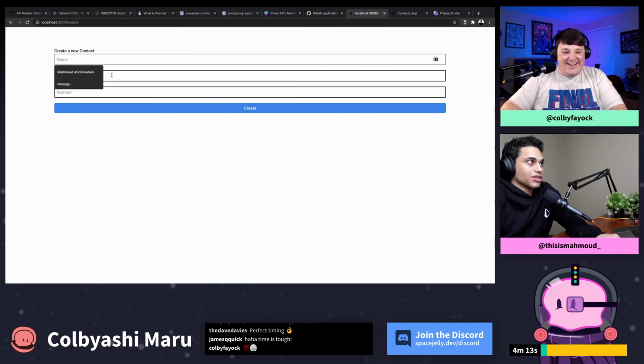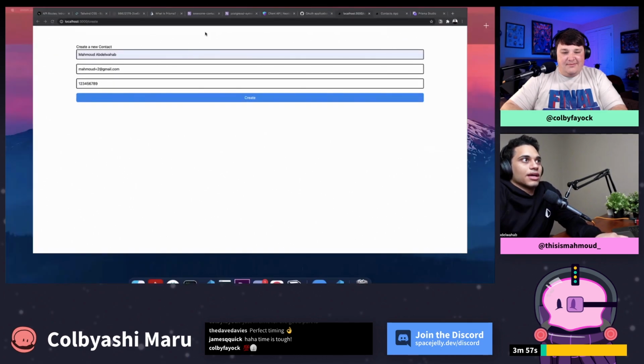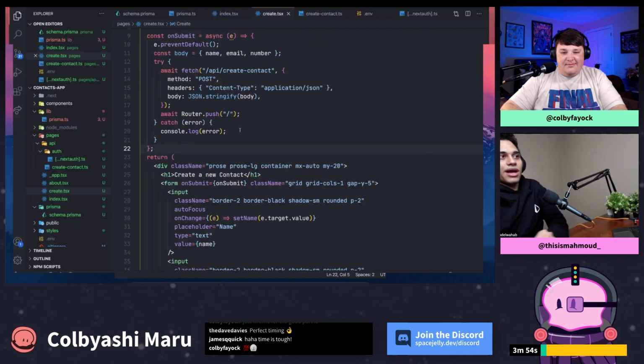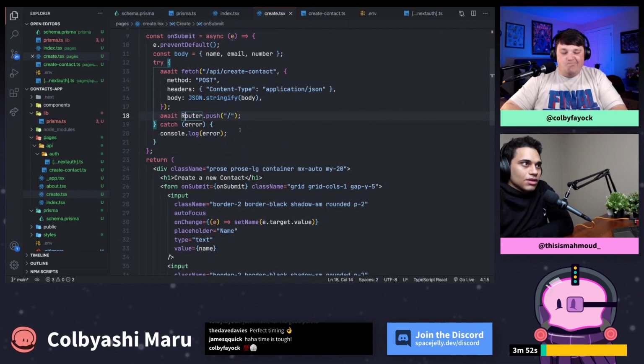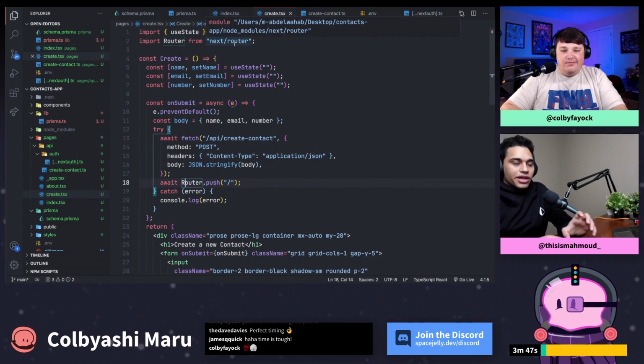But if we actually add these values, let's add my email, but +2 gmail.com, and then any random number. What's going to happen on submit, which I didn't go over, is we will redirect to the homepage. We're importing the router from Next.js, and it takes care of routing. If you use just React, you have to use React Router DOM to handle this part. So again, great development experience with Next.js.